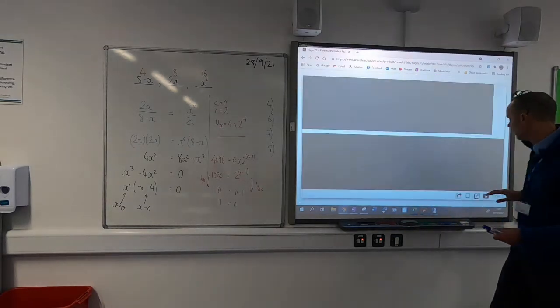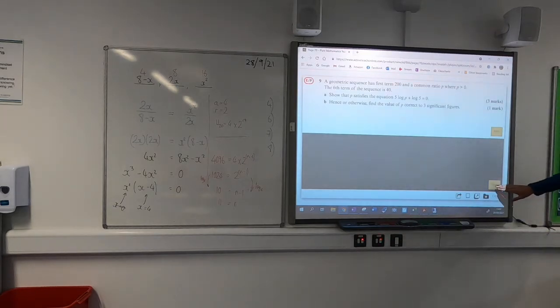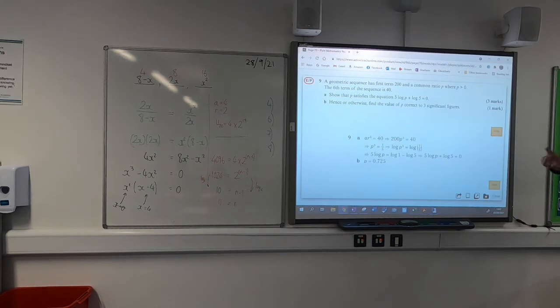And if you did have a look at question 9, I might come back to that log one because I really want to do the sum today. But you didn't need logs for part B. You work out that P, I don't know why they're using P rather than R, but P to the power of 5 is 40 over 200, and then it's just the fifth root of that. I will throw that one in at some point, because it's quite an interesting question, but yeah, I want to get onto some today, so I can give you some independent study.